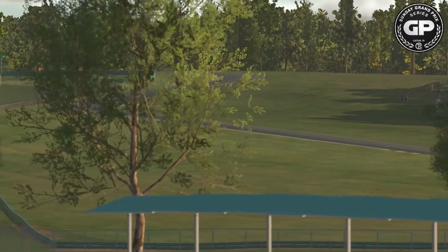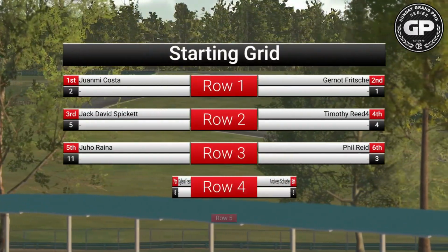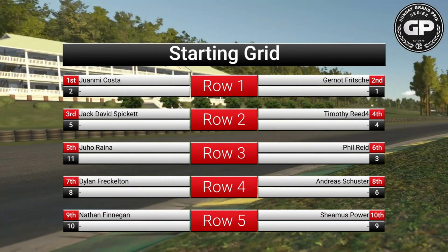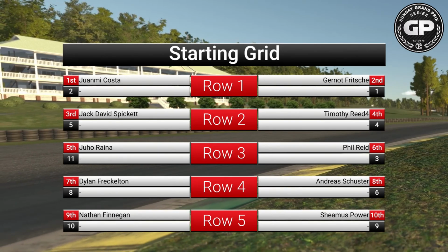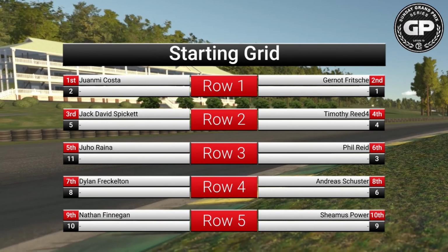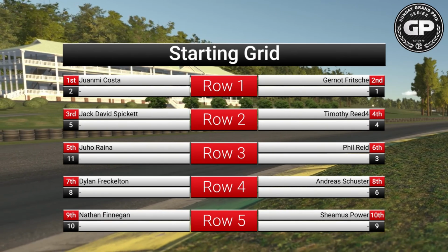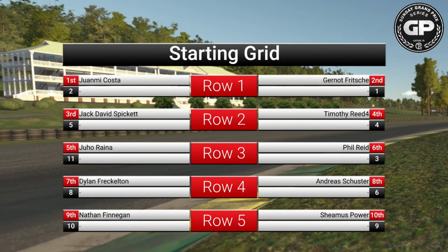No surprise there, but Gernot Frische has been continuing to get better and better at his qualifying, which has been a bit of a sore point for him in the last couple years. He's starting on the front row with Jack David Spickett in 3rd, and Timothy Reed in P4. Juha Arena will be in 5th, followed by Phil Reed in P6. And it's Dylan Freckleton starting P7, and Andreas Schuster in 8th. Nathan Finnegan will be 9th, and then Seamus Power rounds out your top 10.